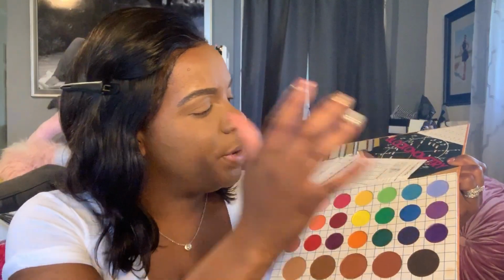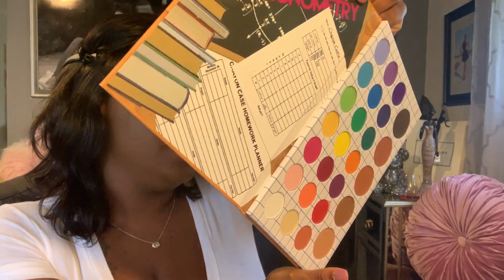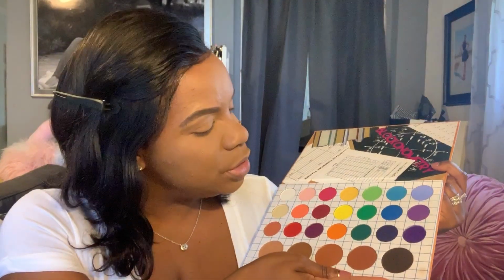It's deeper than a periwinkle looking color here. There are no names on here, so I don't know. There's no name, so sorry. I'm going to call it periwinkle. So let's go. Let's start.